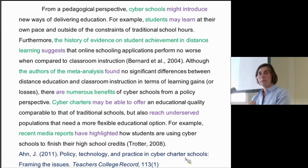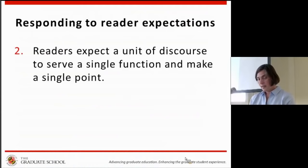For example, although, what else is he saying? Furthermore. Right, but I'm glad you asked that. That's a good question. All right, let's go to the second one. The second one is even simpler.